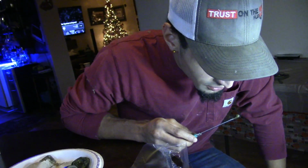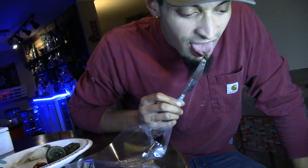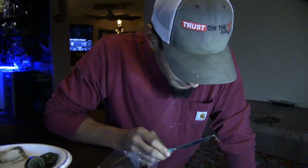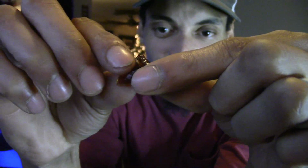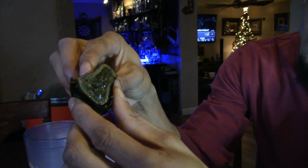Ooh. It smells like an asshole. Nope. Nope. I've always wanted to see what a preserved egg would taste like, and literally the consistency is like gel. Look how it's coming apart. It don't taste like anything. The green stuff inside, it's kind of salty.